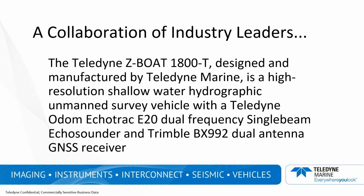What we're here today to talk about is the Teledyne Z-Boat 1800T. That T at the end stands for the Trimble variant. Many of you, if you're already part of the Teledyne channel, likely already know all about the Z-Boat. You might not know about some of the other components, particularly the Trimble components that V and I have packaged together as part of this offering.